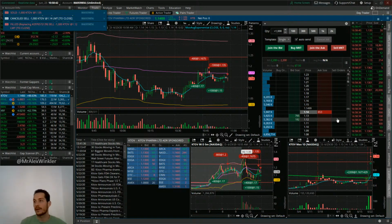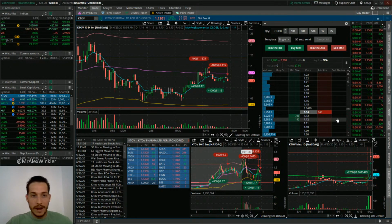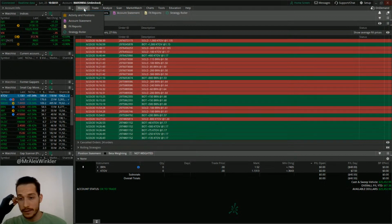Another small loss for me on KTOV. You know what? I might even have to stop trading, honestly. I think I might even be breaking my rule here in a second. Three loser trades in a row. I'm at $40 red on the day, which is not bad at all. I'm having several red trades. I'm not getting the breakouts. I'm not getting the follow throughs that we've been getting, which is fine.